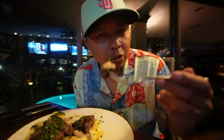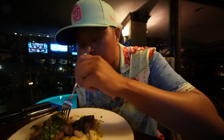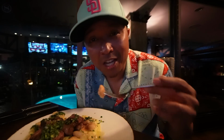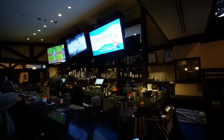Got a nice lemon chimichurri flavor to this. I can dig giant white beans. Great way to enjoy a night here in San Diego, off of San Diego Bay, overlooking the Sheraton pool. It's beautiful here. So after all, this is a hotel bar, and what they do best is their drinks.